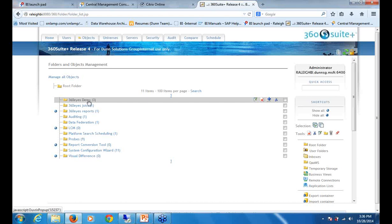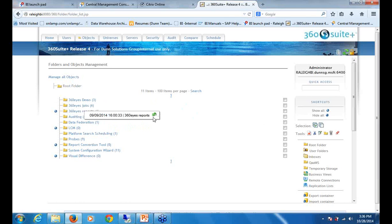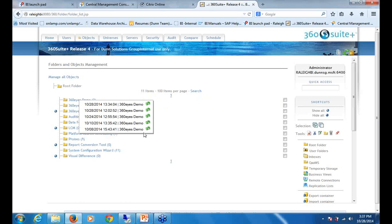I hover my mouse over that folder and I right click. That gives me a list of all the backup jobs, a list of date and time when the backup took place for that resource. I can select any resource and see when the backup took place. If a particular resource has not been backed up, it would say non-version. So all these resources have been backed up only once. This particular resource is backed up multiple times.